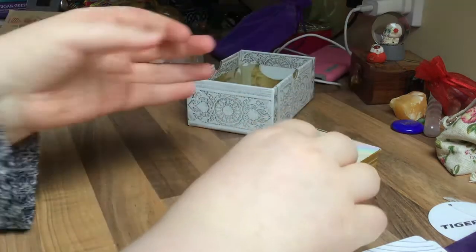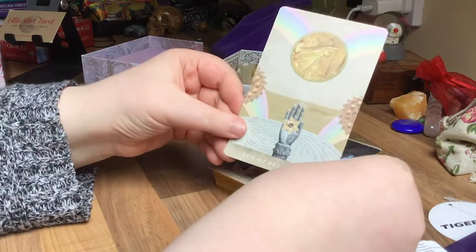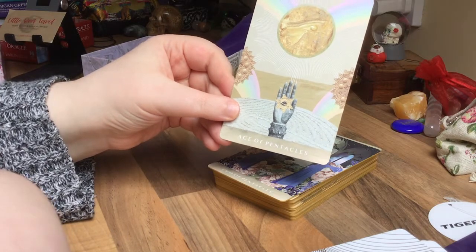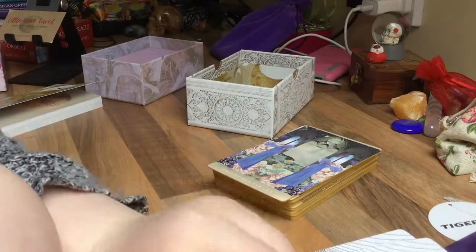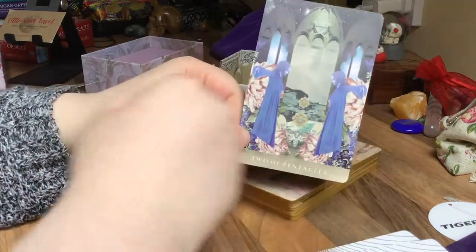So now let's get into the minors, because they're probably all waiting. Why are you taking so long? So we have the Ace of Pentacles. We start with the Pentacles, which is an interesting one to start off with. Normally the Pentacles are last in most of the tarot decks I buy. Two of Pentacles.